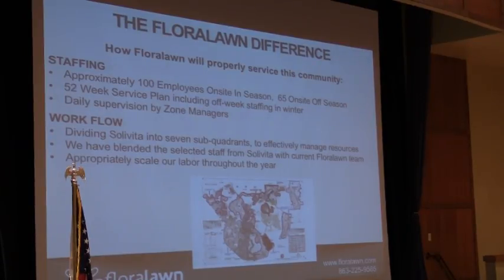With those zone managers, we're going to divide Solavita into 7 sub-quadrants, or 7 zones, let's call them. It's easier. 7 zones, which I believe now there's 4. So you have 4 now. We're going to take those 4 zones and split it into 7, add more people. What does that give you? Better production, better results.